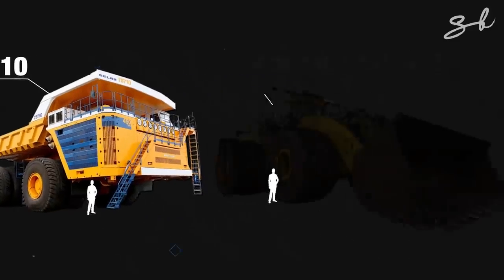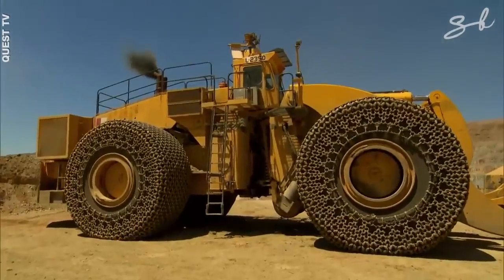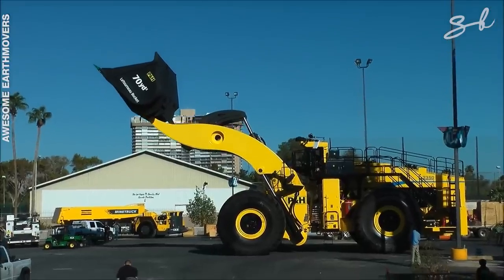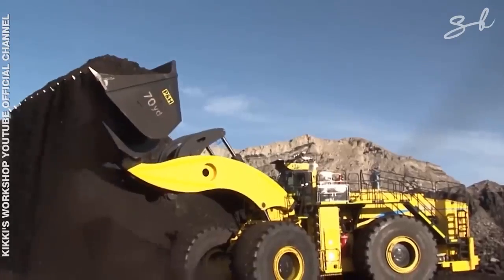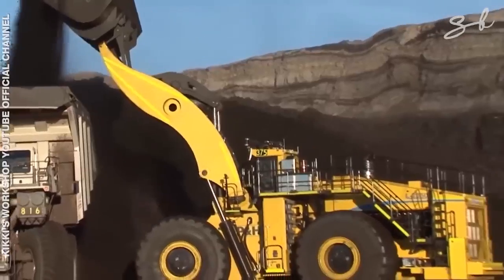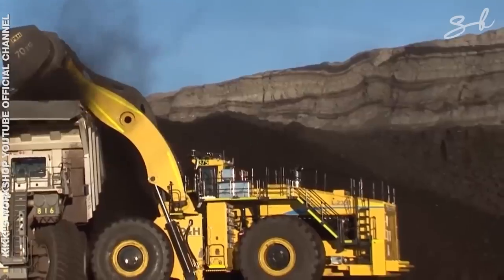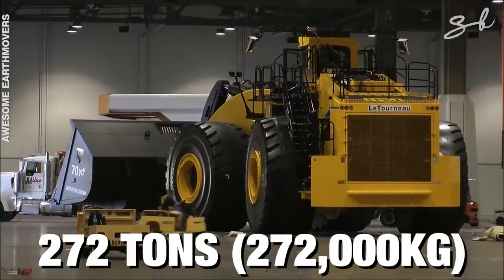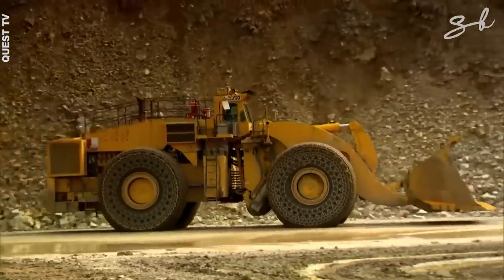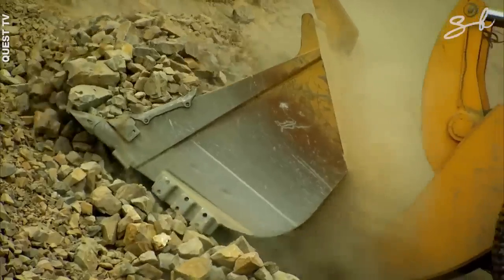Next up, the Komatsu P&H L2350. This massive dirt-moving machine is listed in the Guinness Book of World Records as the world's largest wheel loader. And it's designed to load giant haul trucks like the Balazs. This beast is over 2 stories tall and weighs 272 tons. While it isn't built for speed, it can carry really heavy loads of raw material like coal and copper ore.